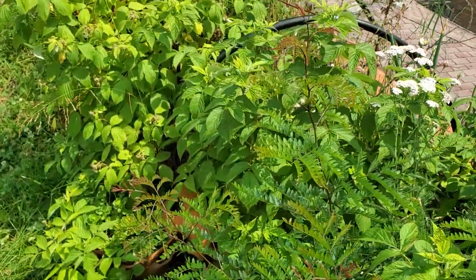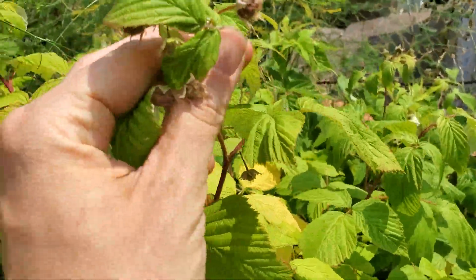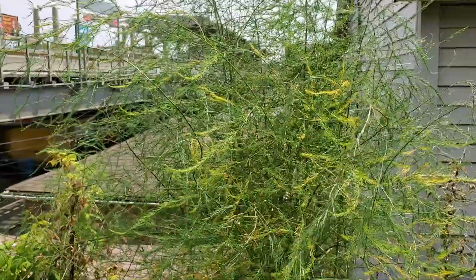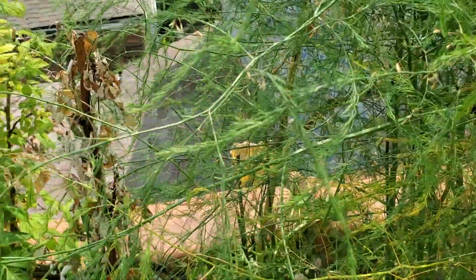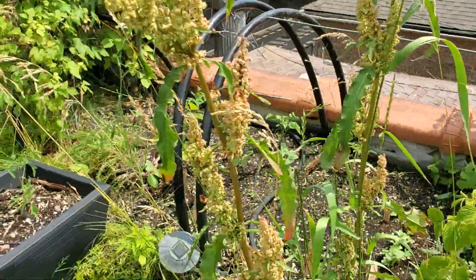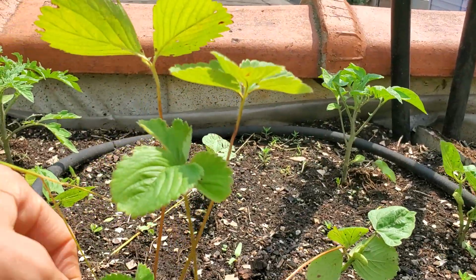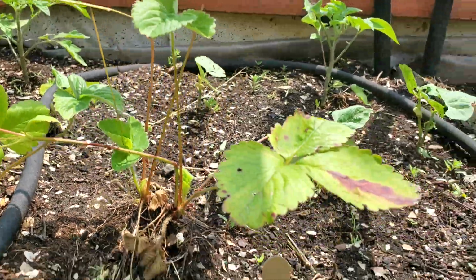But this is our giant patch of raspberries. You can see the little raspberries starting. And then an asparagus, which we had in the spring, and a rhubarb behind, which I think is all but gone right now. And this is the bed I planted a couple weeks ago. We have some strawberries that made it. I thought that they had all died, and then I found a few, but he's doing well. Lots of big leaves.